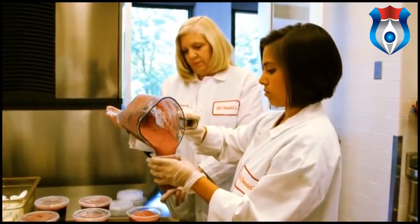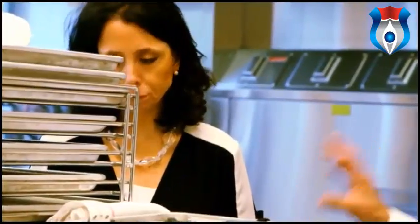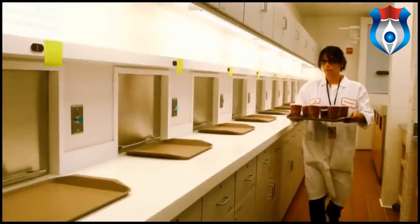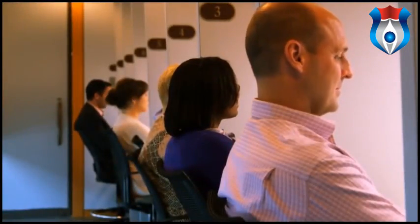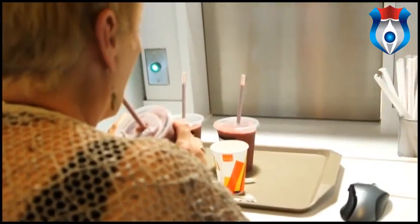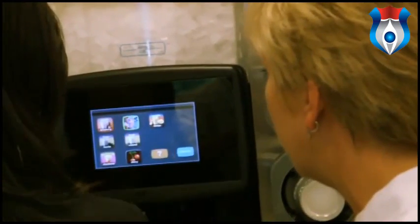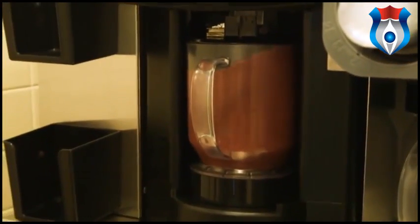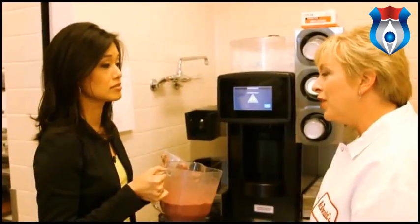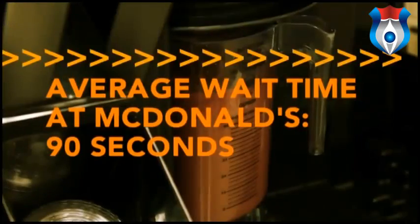There are 40 members of McDonald's menu innovation team that consist of chefs, dietitians, scientists, and marketing specialists. People who spend their days conceptualizing and executing new menu items like the now famous smoothie. What you do is you push the blueberry pomegranate smoothie button, and then you get to pick the size, and it automatically starts making the smoothie. So altogether it's about 30 seconds from the time you start it, pull the cup, and pour it.